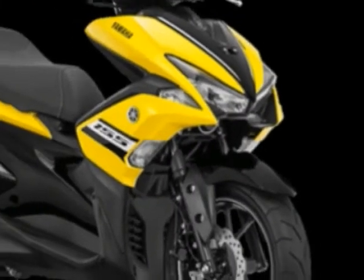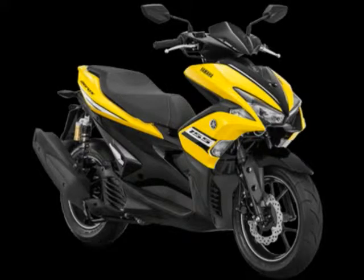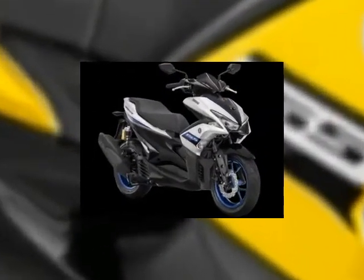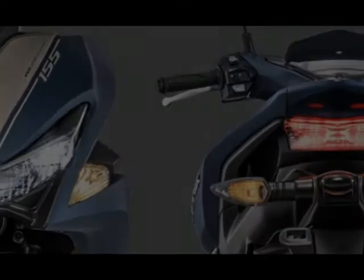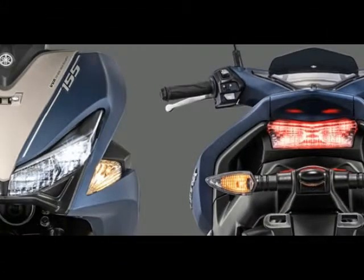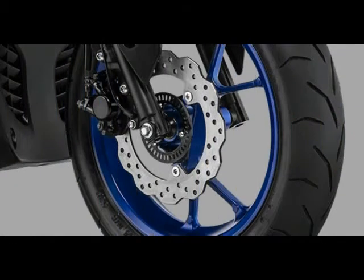Updated with new colors for 2018 is the Yamaha Aerox-R 155, known in Malaysia as the Yamaha NVX 155, with two new color schemes, matte silver and racing yellow. The Aerox-R 155 is priced in Jakarta, Indonesia, with an on-the-road price of 24.05 million rupiah, RM7,455.